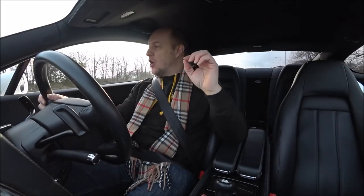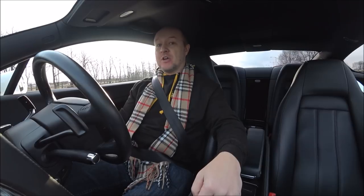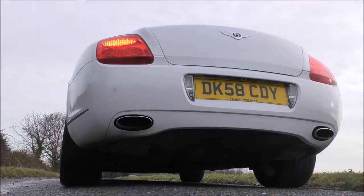Now, despite this car not being as bespoke as you might imagine, it does have one trick up its sleeve, and that is when you put it into sport mode, it does this.